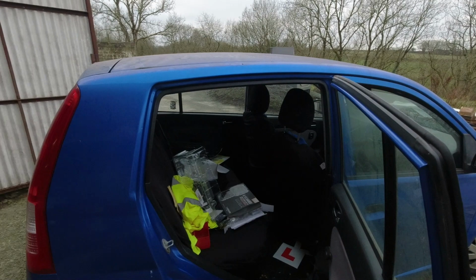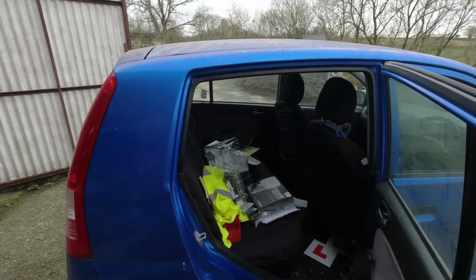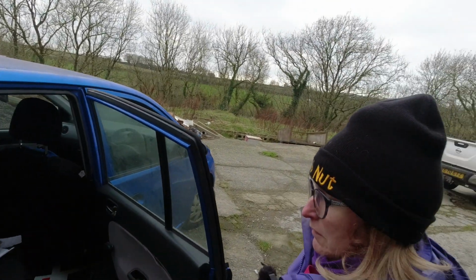Oh, look at your L plates. Oh, my L plates. I thought we had... Oh, no, we got two. Yeah, one blew off, didn't it? Yeah, they were cheap, nasty ones. Oh, okay. We bought those at a shop that no longer exists.